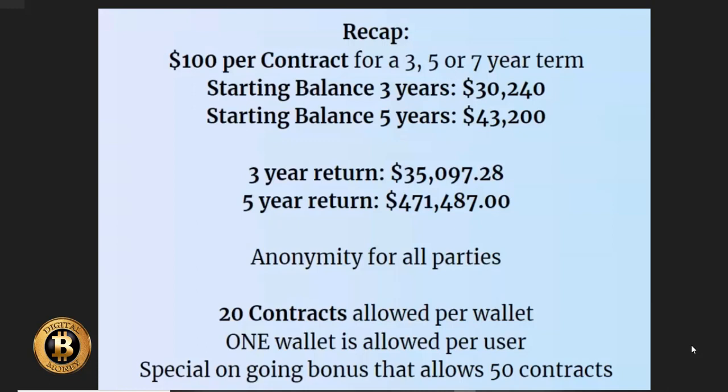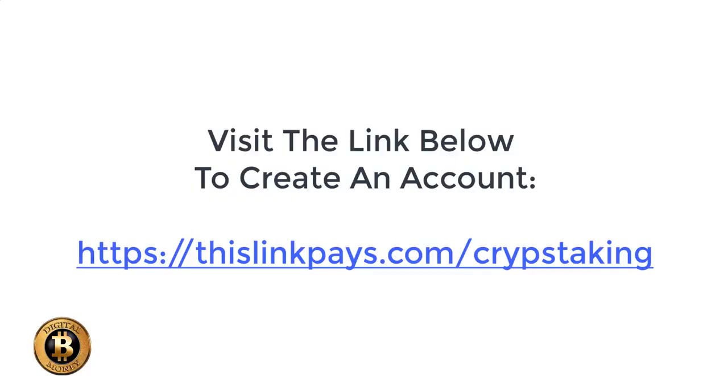And I will say this disclaimer, obviously I'm not your financial advisor. Any and all investing is 100% risk, so if you decide to join this platform, only use investment capital that you are comfortable living without.